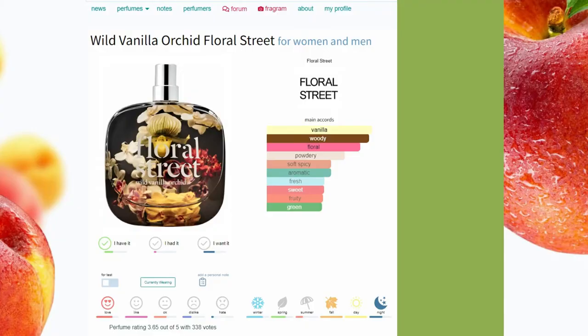All right, guys. Last day, last scent. Who's excited? Well, I've been pleasantly surprised with some of these scents. Actually, pretty much blown away, to be honest with you. I'm excited. Let's just get started. So, let's actually read this. This is the last one. This is the Wild Vanilla Orchid. So, the main accords are vanilla, woody, floral, powdery, aromatic, soft, spicy, fresh, sweet, fruity, and green. Wow, they nearly got it all in there, didn't they?